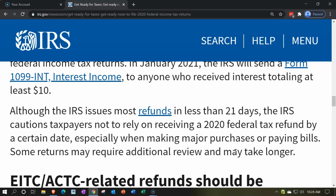Although the IRS issued most refunds in less than 21 days, the IRS cautions taxpayers not to rely on receiving their 2020 federal tax refund by a certain date, especially when making major purchases or paying bills. So they're basically saying they're going to try to get the refunds out timely, but you don't want to start spending money before you get the refund, because obviously if there is a problem with the IRS, if it gets held up for some reason, then it could take a long time to get it unstuck. So I would look to see how long it would take, but I wouldn't really trust the money being there until it's there, if you're talking about a refund.